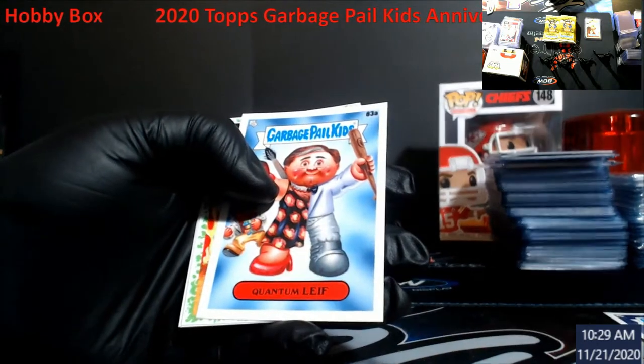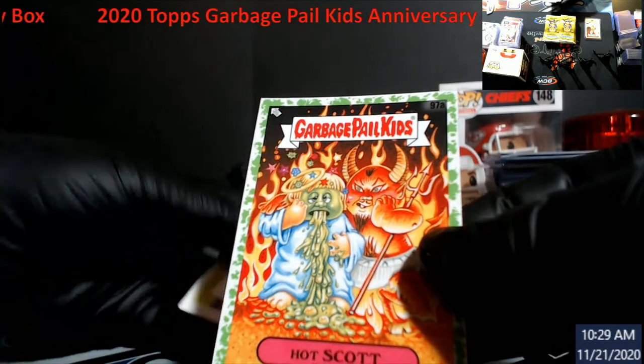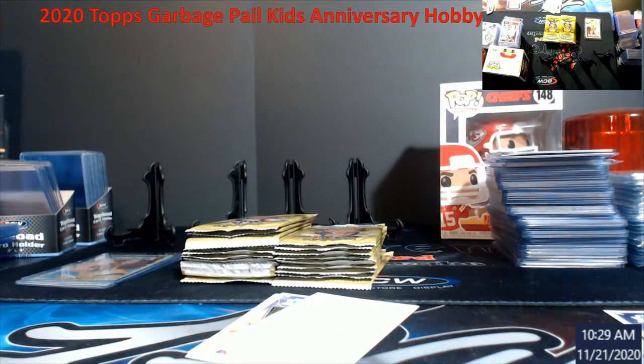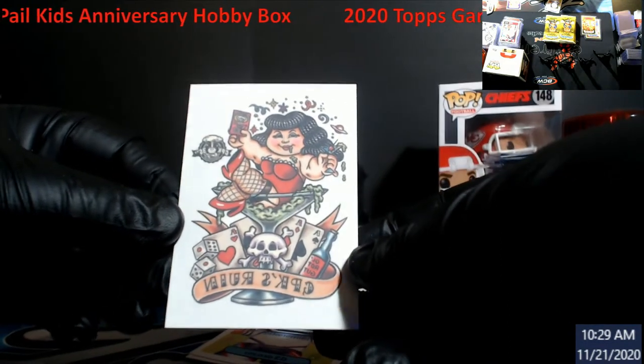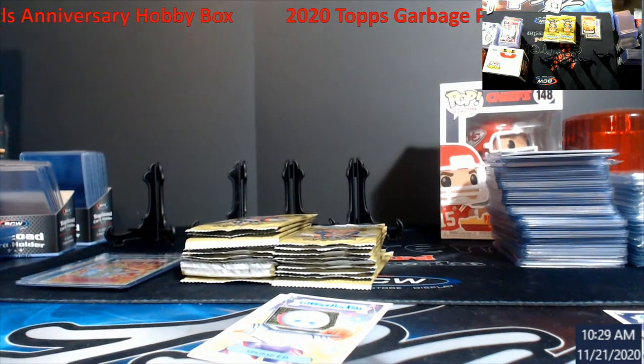Beating Tim. Quantum Leaf. Hot Scott. Uh-oh, we got something there. Temporary Tattoo. I think these might just have the booger cards in, if I remember right. I think that collector's tin is where you start finding your sketch cards and stuff. Temporary Tattoo, huh? Oh, that's cool. Who knows? It could be worth a lot of money. It could be worth a dollar.